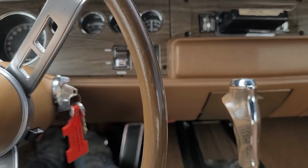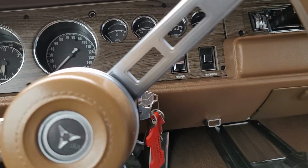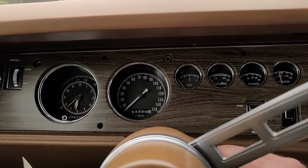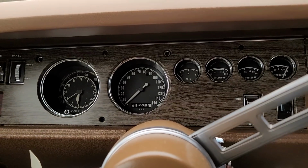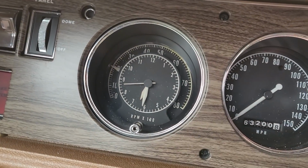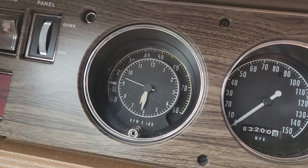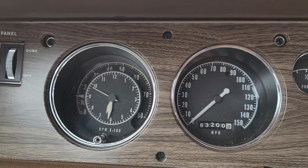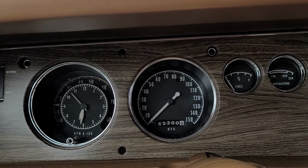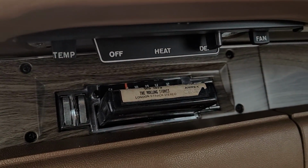1970 Dodge Coronet RT convertible, 426 Hemi 4-speed car. Let's start her up. Sounds good. Take a look at that tachometer. Working good. Looks like the clock's working. 63,200 original miles. This is an AM 8-track car, pretty cool.